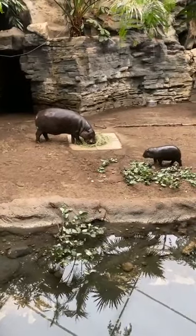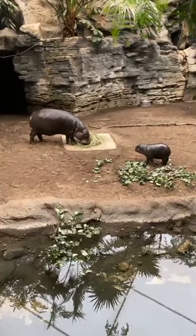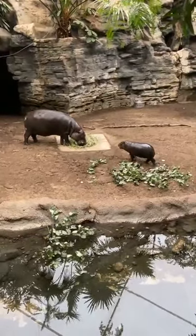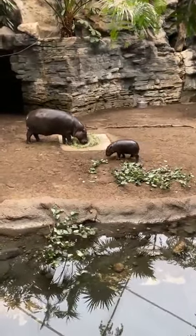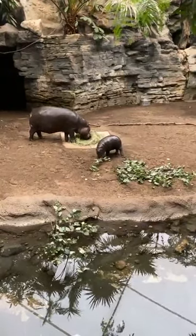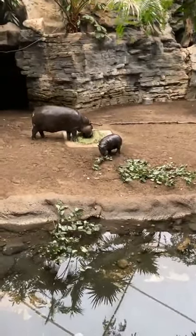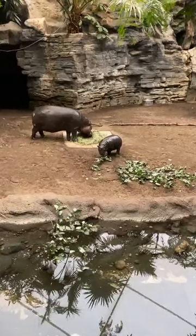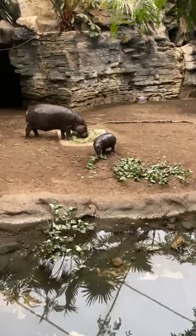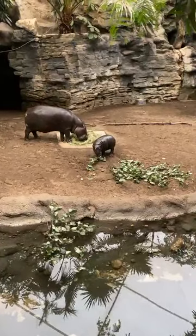In the wild, they would be eating mostly at night in the forest. They wander through the West African forests in areas like Liberia and the Ivory Coast. That region of Africa is home to pygmy hippos in the wild. And so they mostly eat leaves and grasses and fruits they can find on the ground.